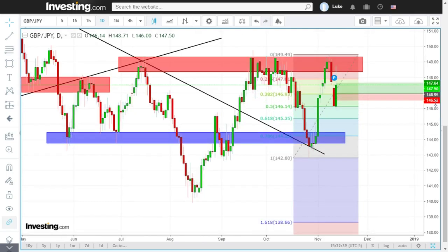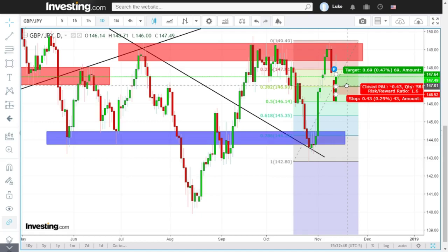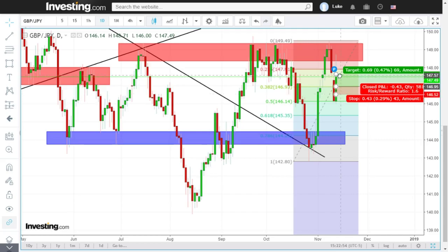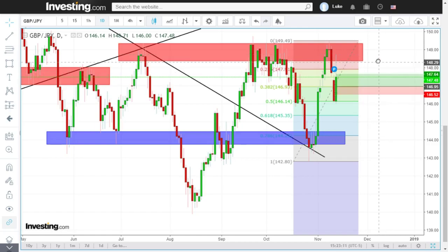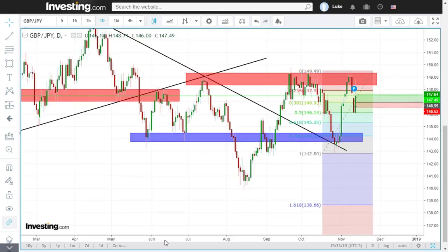Now, I did enter into this trade quite late, which I wouldn't usually have done. I entered in at the 38.2% retracement level instead of the 50. I did hit take profit on this trade already. It was also a 1 to 1.5 risk to reward ratio. It does say 1 to 1.6 here, but yeah, I did hit take profit, and just like before, I'll run you through the fundamentals on why I took this trade very quickly.